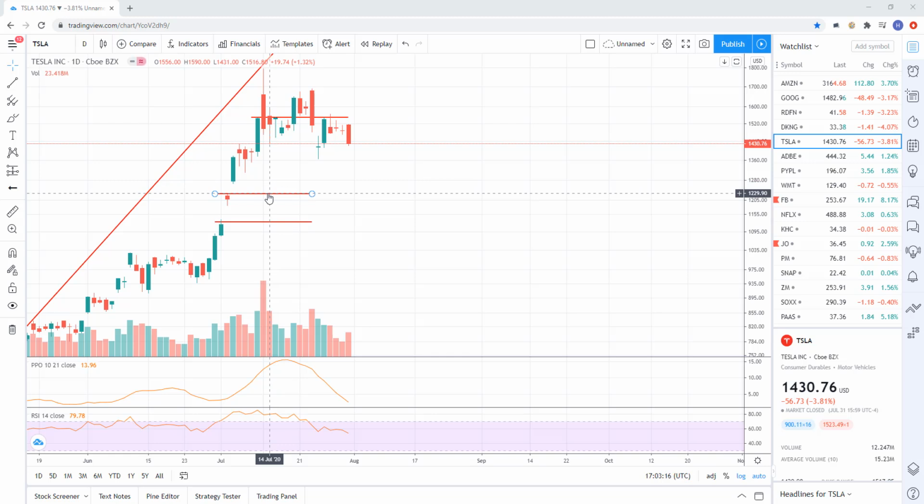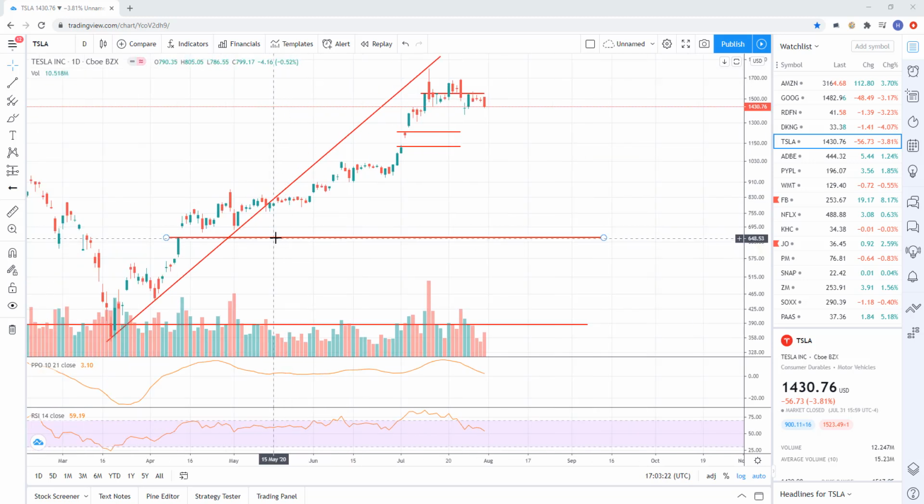So there might be a trade to short this down to 1230 and then down to 1130, and then there's a big gap all the way down here that never got filled at 650. So if there's a big liquidation in this, it could easily get down to 650. Probably hold support around that price.